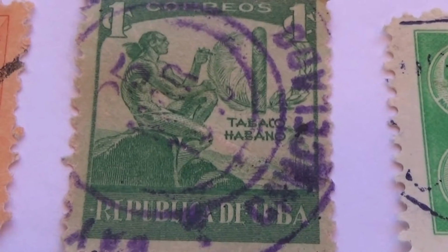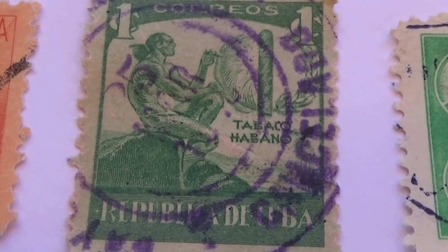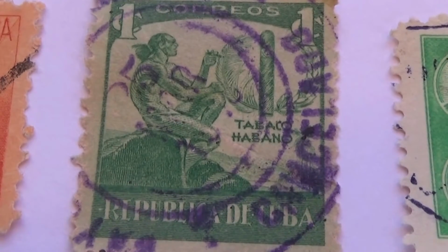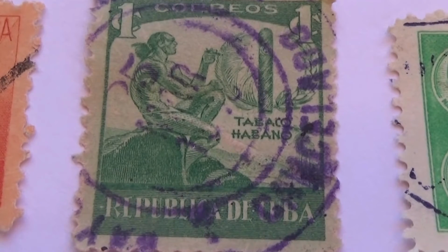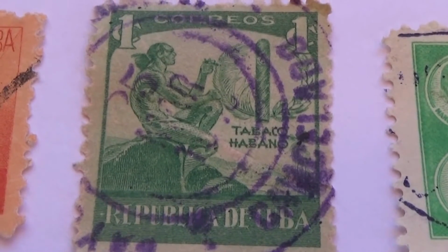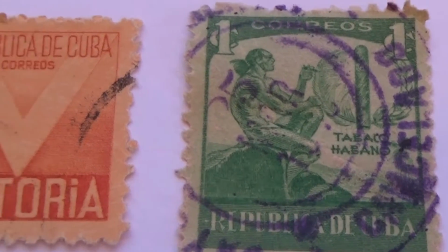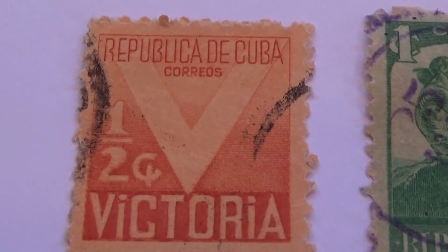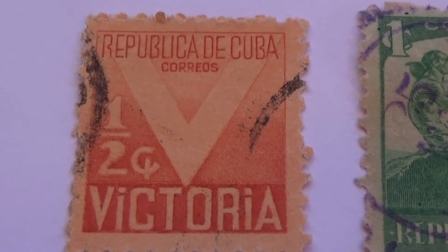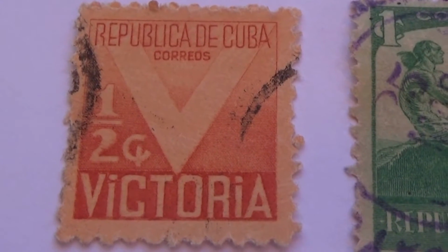I know I say look at that a lot because I'm looking at all the details, you know. I'm not just looking at the focus point. I'm looking all like behind the scene. So I find that really interesting. It's like watching a movie instead of watching just the characters. Look at the background. Look at the wallpaper. Look at the furniture. That's all details. And here we have a 1/2 cent Victoria Cuba stamp. Well, that'd be considered one of the rare ones there. For sure.